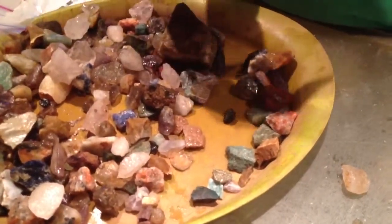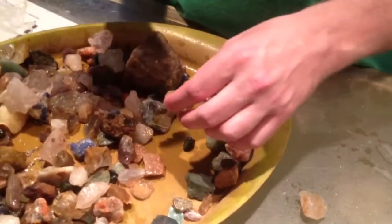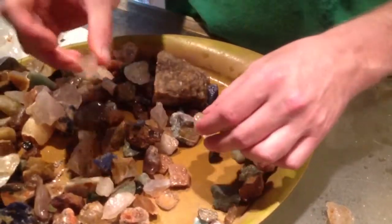Also, Fluorite, they grind it up in toothpaste, but there's not a lot we do with it, it's so soft. And just some of that Fluorite with color band.